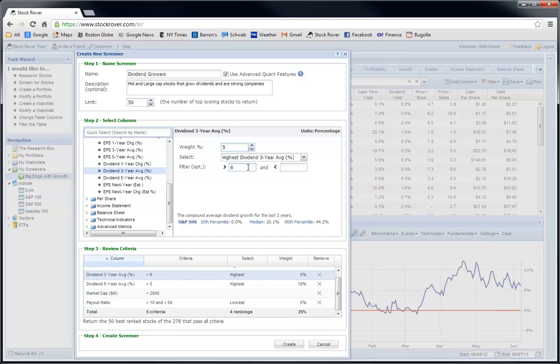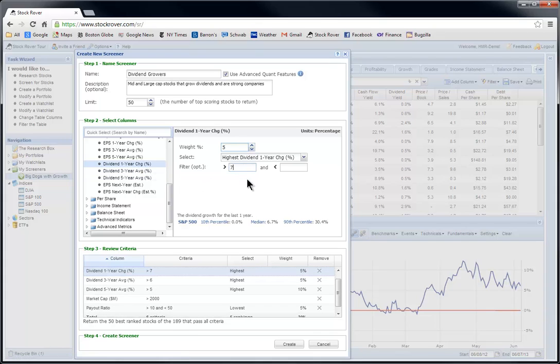We want, in a sense, accelerating dividend growth. So we're going to ask for 6% yield over the last 3 years. And then when we go to the 1 year, we're also going to weight it at 5%, but we're going to ask for even more growth, at least 7% dividend growth in the last year. Now that knocks us down to 189 companies that pass this screen currently.